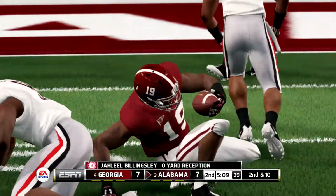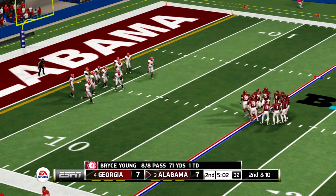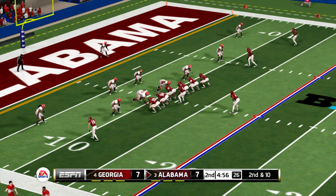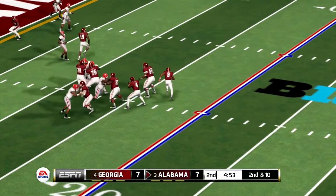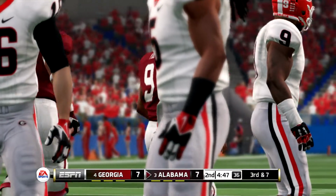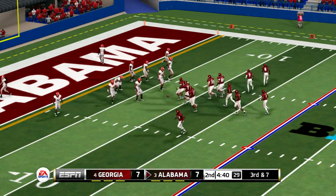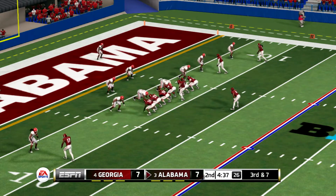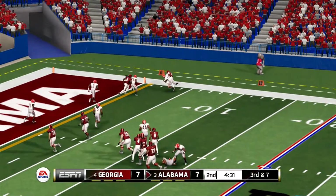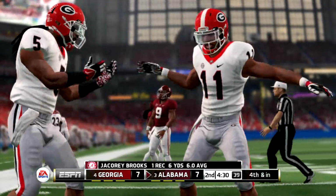Completes it, and he's hit hard immediately. Here's play number 10 on the drive. He's going to try and scramble. Slides down to the ground. Gain of 3 yards. That makes it third and seven. And here's another third down. Mike seven. He gets hit out of bounds at the one. Brooks picks up 7 yards with that catch. That makes it fourth and inches.